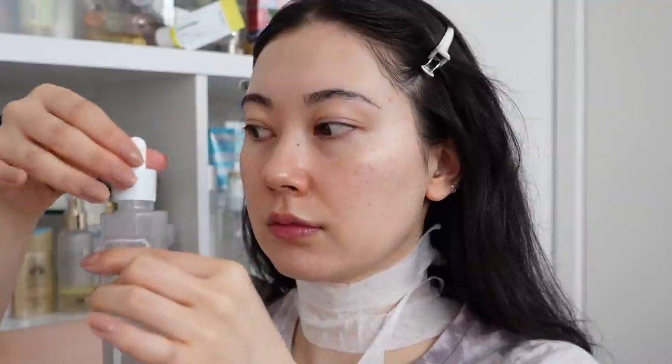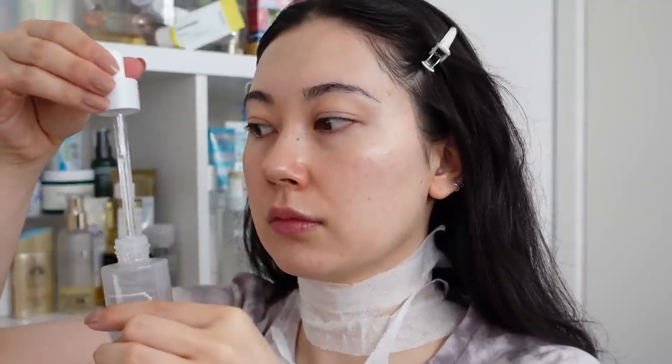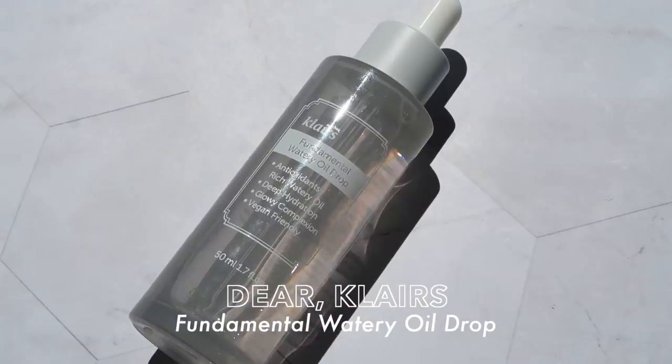Now we are going to be adding some glow, but the key is to layer multiple light layers of skincare since thicker products can tend to peel and cake underneath makeup. I'm using a few drops of the Klairs Fundamental Watery Oil Drop. I used to be obsessed with this serum a while back and I hadn't used it for a while, but I picked it up again in the warmer weather and oh, it's so good.